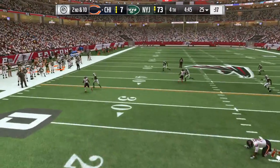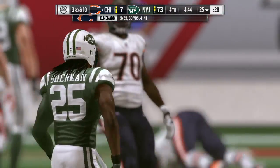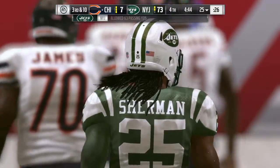To throw, McNabb. And he's just going to get rid of this thing. To no one here. He throws it away, and now it's third.